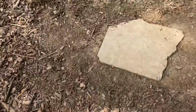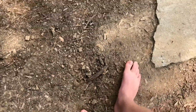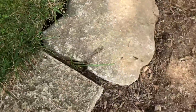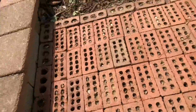These are my walking stones, because I like to go barefoot a lot. Walking on this isn't that bad. Whoa, it feels like a sponge. That's really weird. Look at that. Walking on this stuff isn't bad, but it just feels way better to walk on stone. And when it rains, the mud is all over there, but I can walk on these and my feet don't get muddy. That's why I made this here as well, so I can swing and not get muddy. So it's pretty good.